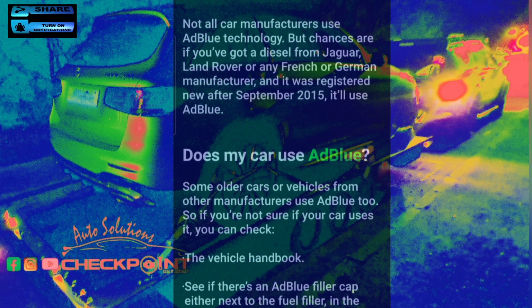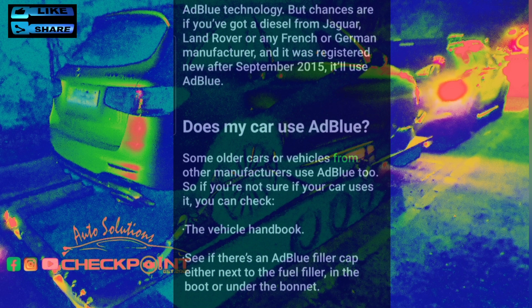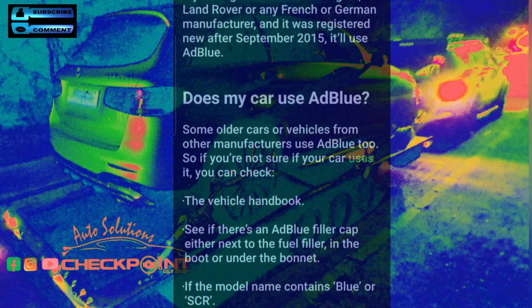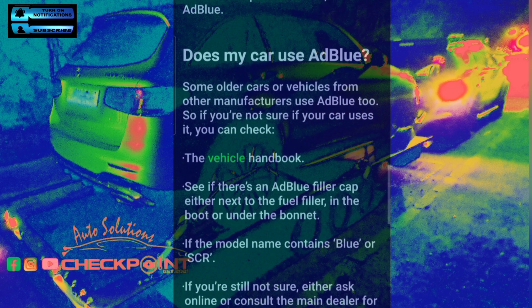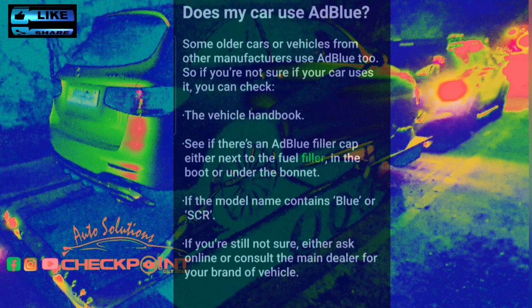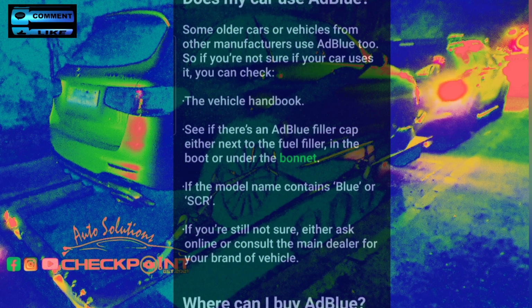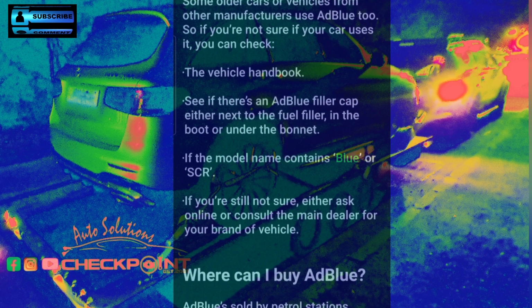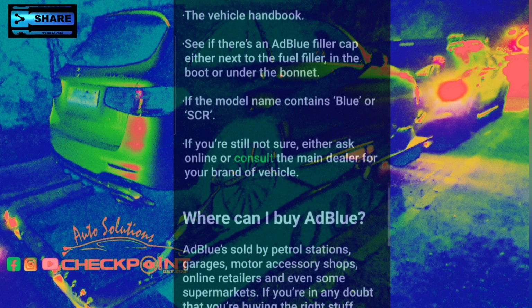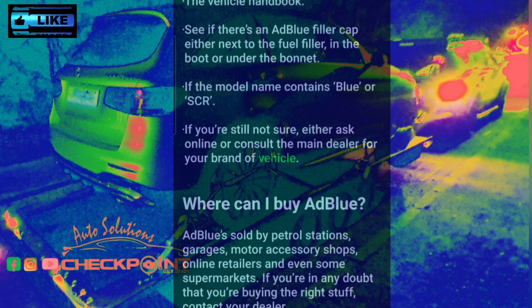Does my car use AdBlue? Some older cars or vehicles from other manufacturers use AdBlue too. So if you're not sure if your car uses it, you can check the vehicle handbook. See if there's an AdBlue filler cap either next to the fuel filler, in the boot or under the bonnet. Check if the model name contains Blue or SCR. If you're still not sure, either ask online or consult the main dealer for your brand of vehicle.